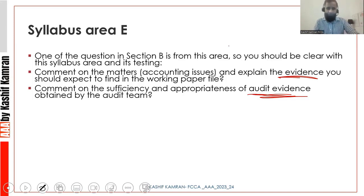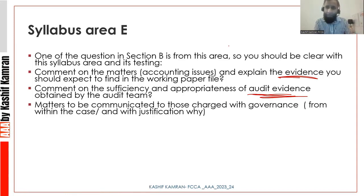Number three, matters to be communicated to those charged with governance. I even recommended an article yesterday, communication with those charged with governance, in my top 16 articles. And you might get a question around that because this is an important area. A lot of the time we have seen questions where there are certain issues in the case study, and the examining team asks what matters from the case study will you be communicating to TCWG, and justify why.